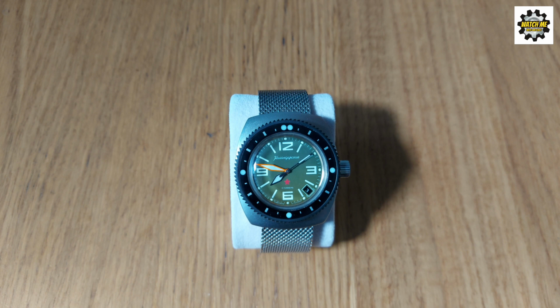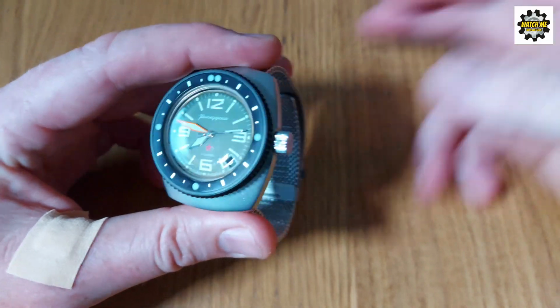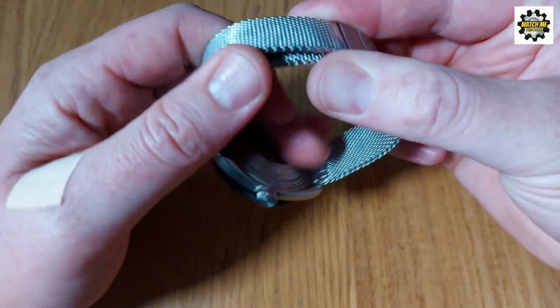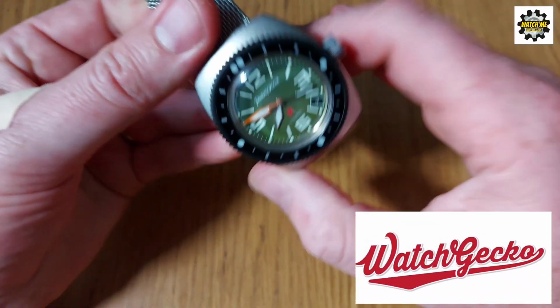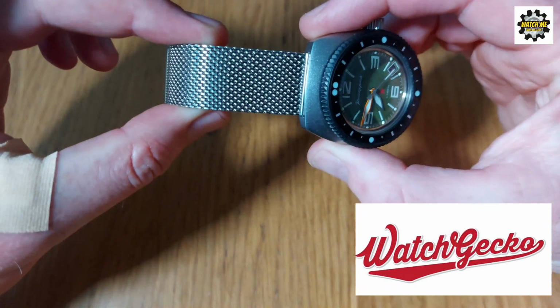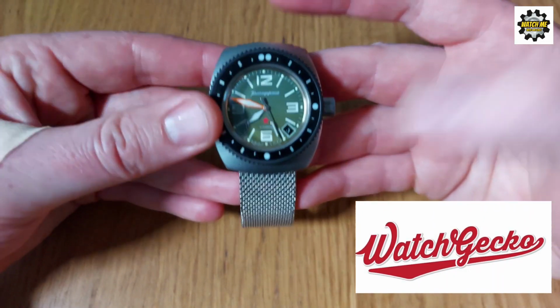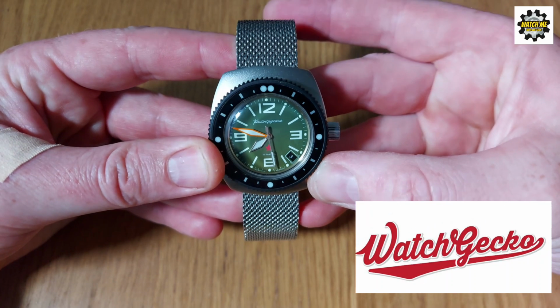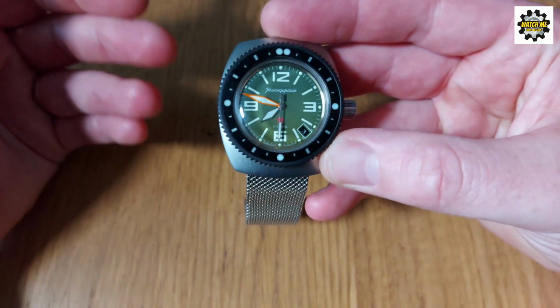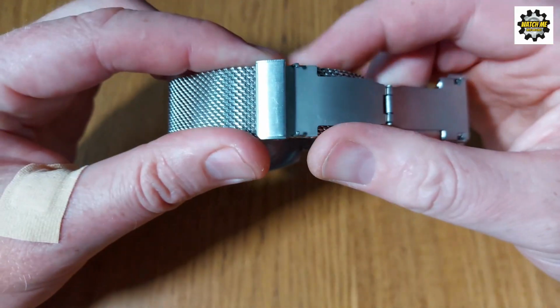So for this particular Vostok, I'm going to take it off its little support thing there, and what we've got here is another one of these beautiful watch gecko bracelets which I got. I got this because this kind of mesh works with the design theme of this watch, and being an extremely water resistant watch, it's good to have a bracelet or strap which is going to work really well in the water, and these do, and these are so easy to adjust.